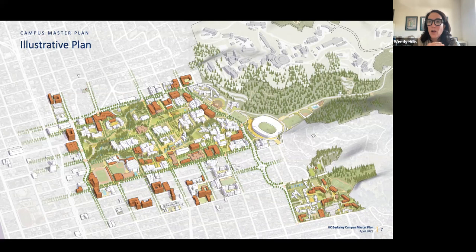We're also actively working right now on a replacement for our campus utility plant. It looks like we're going to be getting some federal money, which would be exciting. And that would enable us to build a campus utility plant that allows us to really push towards being carbon neutral.